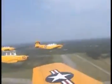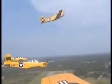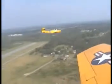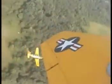Now let's look at it from inside your airplane. Your pilot's calling the numbers. As he calls each number, they do the break. 4 of them break away. The other solo goes underneath us. 90-degree turn to the left. And we all get lined up.